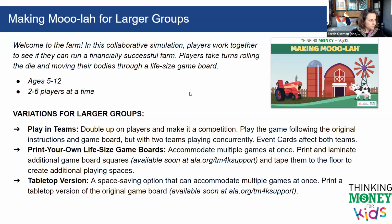First is Making Moolah. In its original form, Making Moolah is designed as a collaborative simulation for 2 to 6 players. But to accommodate more players, you can print your own life-size board games and tape them to the floor. We are creating those items, and they will be available on the website soon. You can play in teams that will allow you to double the number of players. And we are also creating a tabletop version of the game that will allow you to host multiple games at once. That is coming soon to the website as well.